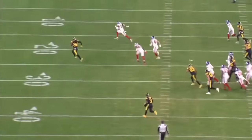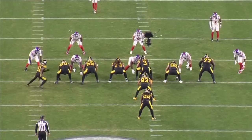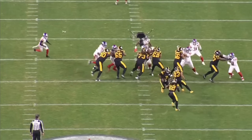So get that initial down block to help Dan Moore, and then we're climbing to the second level. We're taking a linebacker, and he ends up taking two. So the initial down block, this is kind of a wind back play with the fullback of Connor Hayward. Line goes to the right. Hayward's going left. Harris can pick a spot and find where the defense is not going.